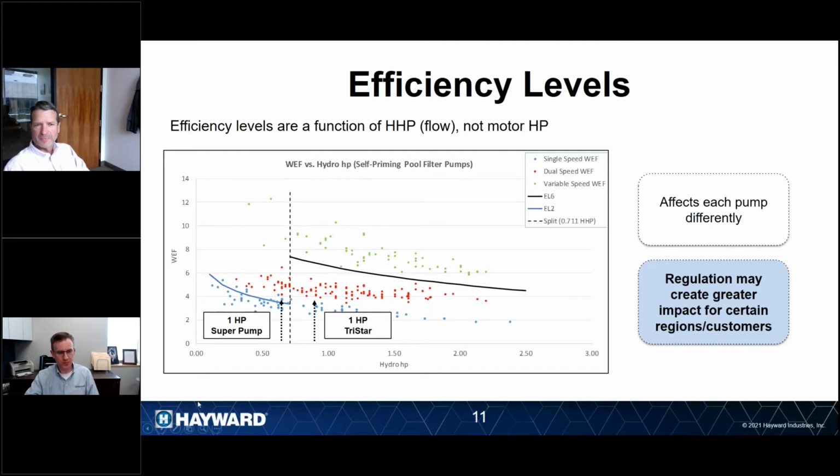And what it shows is your WEF rating on the y-axis. Sorry, flashbacks of math class here, but just to go through. WEF on the vertical here. This here is another new term that we manufacturers have to use, you in the trade really don't, called hydraulic horsepower. It's different from motor horsepower. That's why these numbers only go up to 2.5. And hydraulic horsepower is proportional to flow and head. It's a more standardized way to measure the performance of a pump. But basically, bigger pumps here, more efficient pumps higher up here.